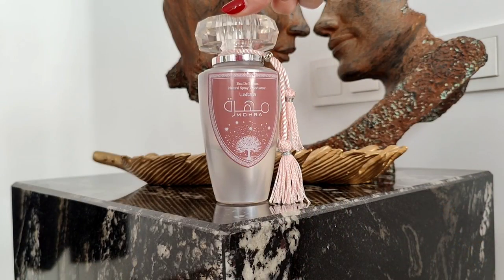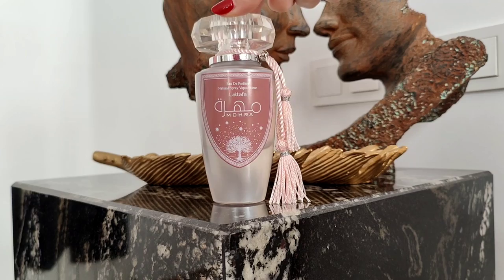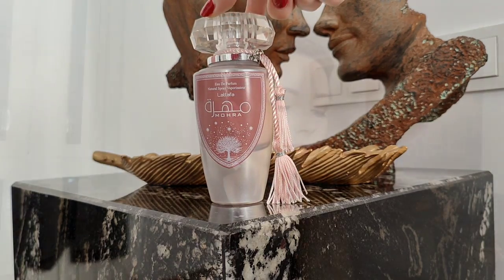Let's start with the latest edition, and it's Mohra Silky Rose by Lattafa. And this one is your fruity rose. The vibe Silky Rose creates is this feminine, careless, outgoing vibe. The fruits that stand out to me the most are raspberry, lychee, and watermelon. It's not a dupe per se, but imagine this combination.